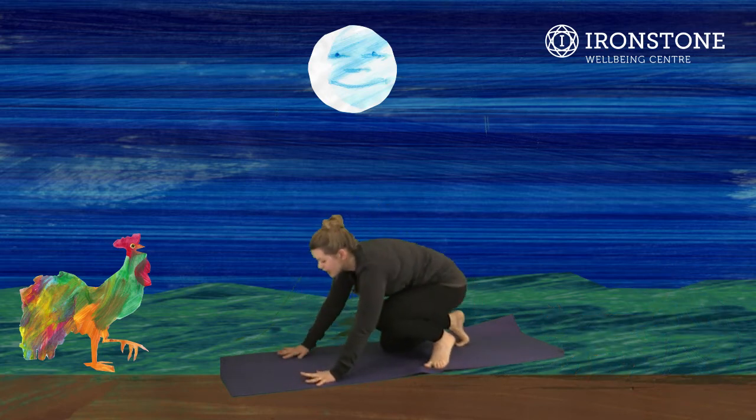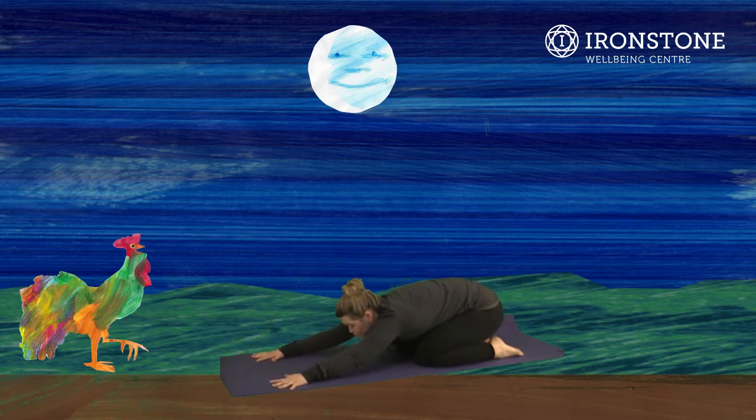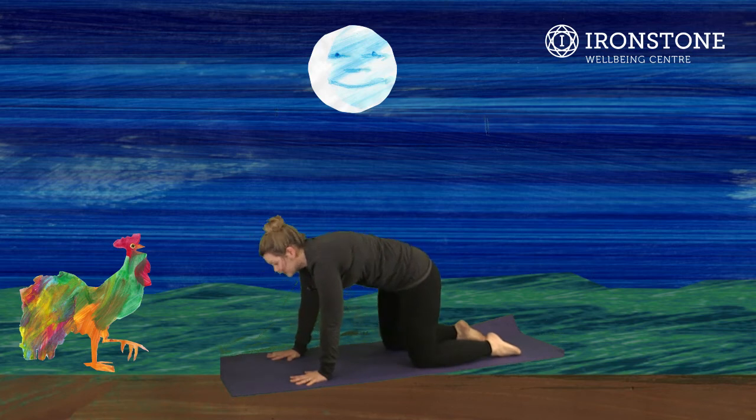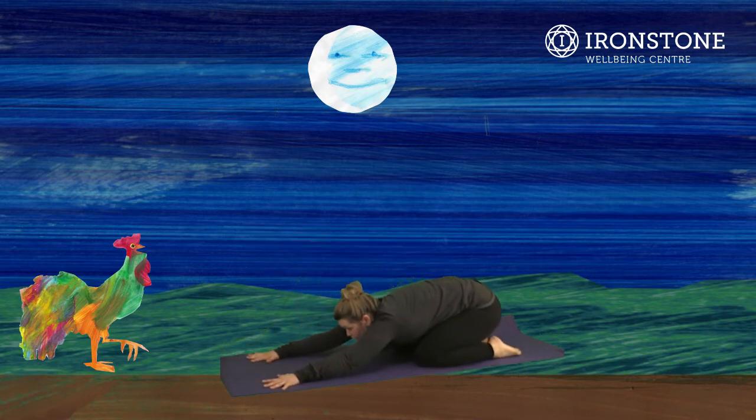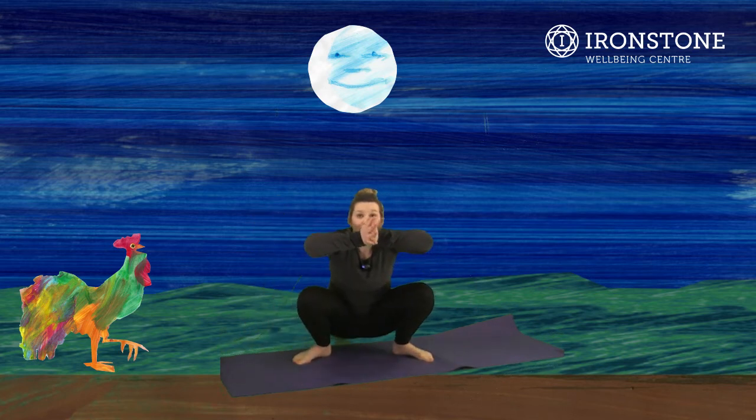So let's go into our cat stretch. So cat number 1 here, and then cat number 2 stretching forwards. Cat number 1, cat number 2. Well done, and back into rooster pose. Now the rooster was all alone and he hadn't seen anything of the world.